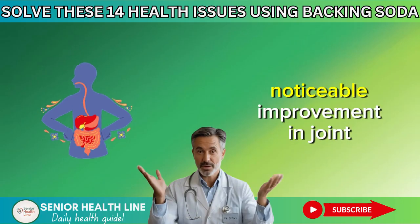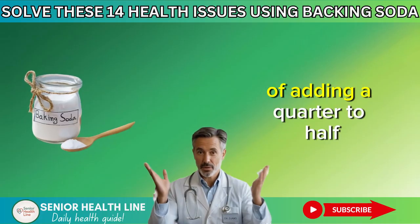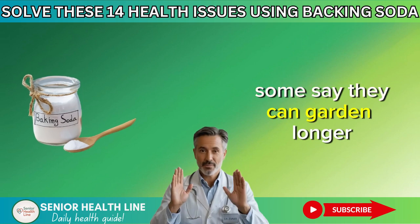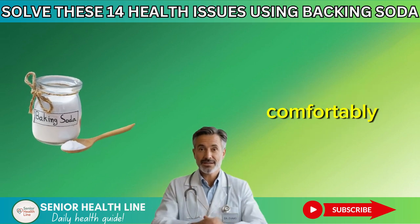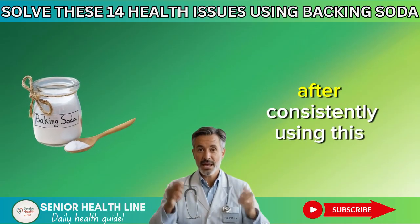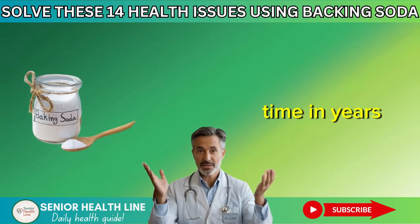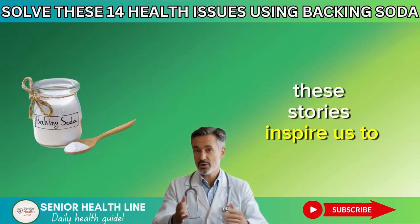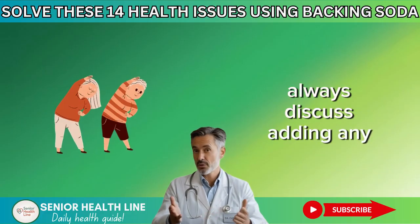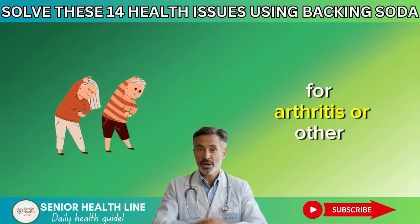Many people report noticeable improvement in joint flexibility and reduced pain within just a couple of weeks of adding a quarter to half teaspoon of baking soda in water daily. Some say they can garden longer, play with grandchildren more comfortably, or return to hobbies they thought were behind them. One of our viewers recently shared that after consistently using this remedy for 3 weeks, she could knit again without pain for the first time in years. These stories inspire us to share these simple solutions with our community. Of course, always discuss adding any supplement with your doctor, especially if you're taking medications for arthritis or other conditions.